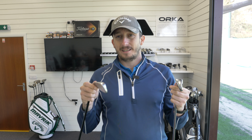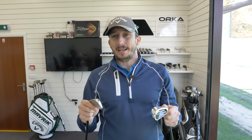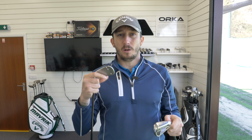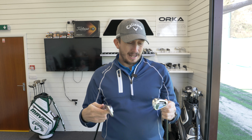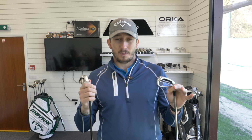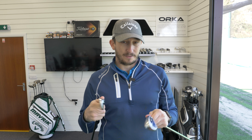And on this test, if I was choosing at that swing speed, I would choose loft over tech, because I'd want to be able to stop the ball on the green and have that better spin and better control, which I think loft will give you. Each person's personal preference is entirely theirs, which one they would prefer to use. This is purely just a tech versus loft test.